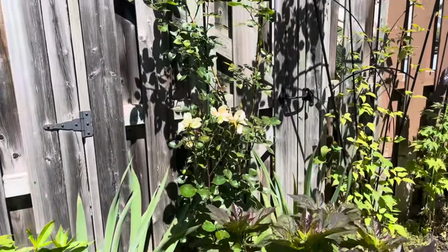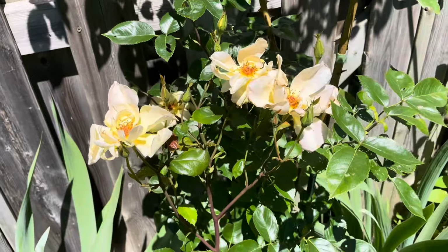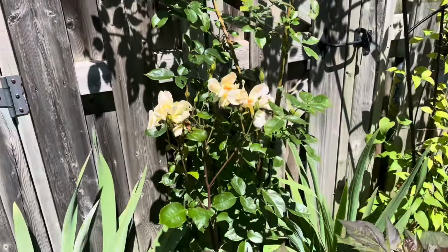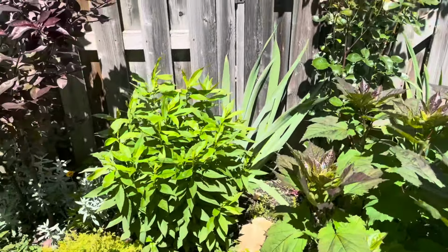Back here I have a climbing rose called Sky's Limit, but they're basically done blooming. There are still some buds there, but I just meant the flowers that you see. It's supposed to be a lot brighter yellow, but you get what you get. Some irises are done back there.